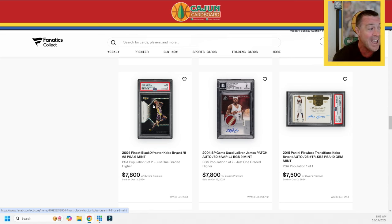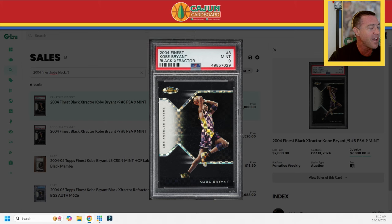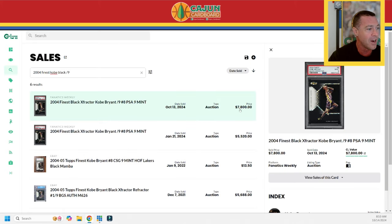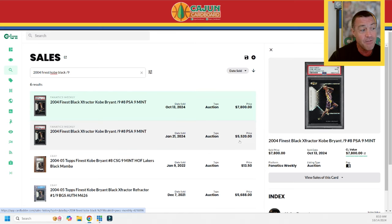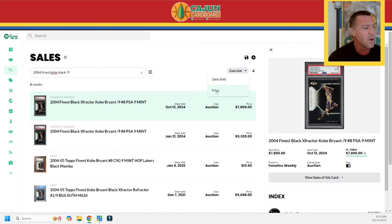And then as we talked about, Finest is all about arbitrary serial numbering. This one is a black X-Fractor serial number to 9 PSA 9. There's only 2 of them out there. There's only 1 PSA 10, and this card sold for $7,800. There's the card right there. The last time this card sold was the exact same card, same cert number, guys, 5520. So this is a Kobe card that really jumped about 40%, something like that. That's quick math, right? It's up more than $2,000 from the last sale, and it's the exact same card, and that was from January to here at October. What if we look at the highest price ever paid?